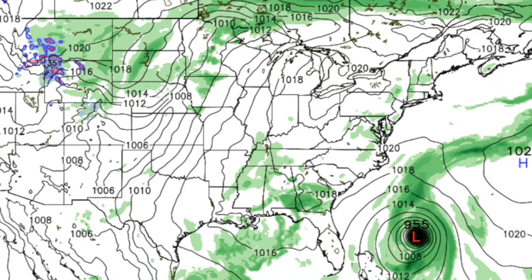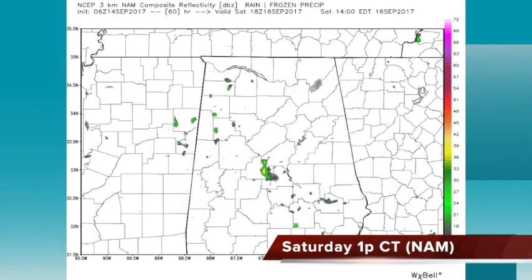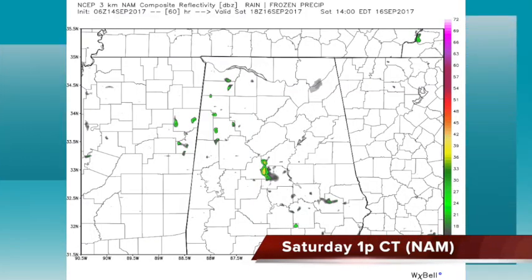Feel more like summer here. Chance of any one spot getting wet will be about 1 in 4, 1 in 5. And if it happens, it'll move on, kind of like a summer day. In fact, this is the high-res NAM at 1 o'clock Saturday afternoon, showing a few isolated showers about, so just be aware of that. We've got UAB kicking off at noon in Birmingham. Auburn kicks off at 3 in Auburn. Alabama kicks off at 6 in Tuscaloosa.